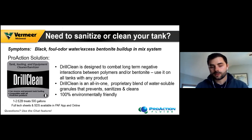If you've been running heavy batches of bentonite and you're getting some settling in the bottom of the tanks, or just the natural buildup that occurs in the bottom of your tanks or in your lines, in the pump, Drill Clean will also break that down and clean it out. But the best part of it is you can do it with something that's at least environmentally friendly. Bleach is very aggressive, not great for the environment. So this is a good alternative in situations where you'd use bleach as well.